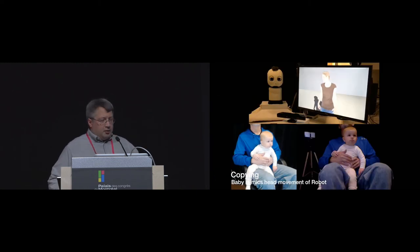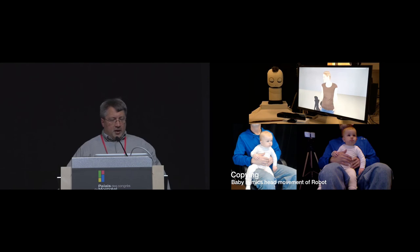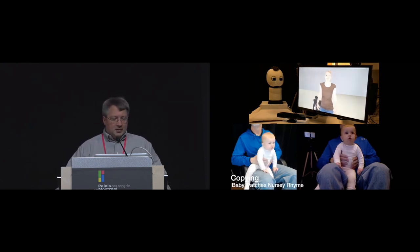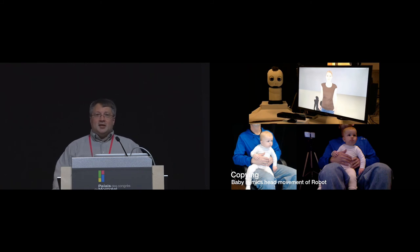So here's Bella on the bottom. She's looking right now at the robot, and the robot on the top does this dramatic gesture where it closes its eyes and ducks its head. And after a small delay, you're going to see Bella imitate or copy that same gesture. There she goes. So she's clearly engaged in the system and is actually trying to start to take some of the behavior that's generated there and reproduce it herself.